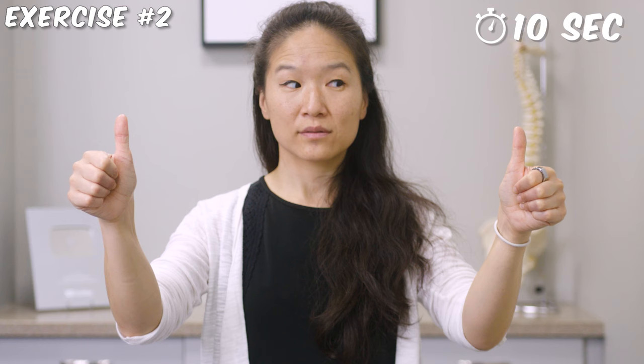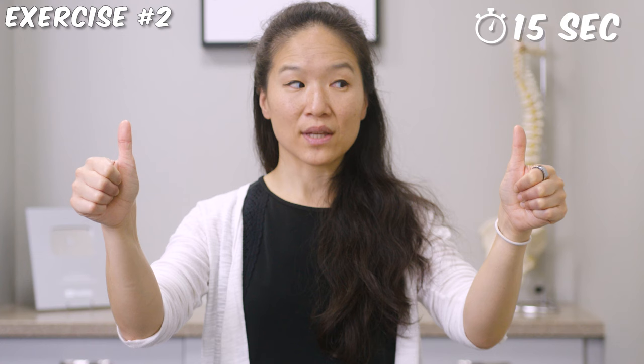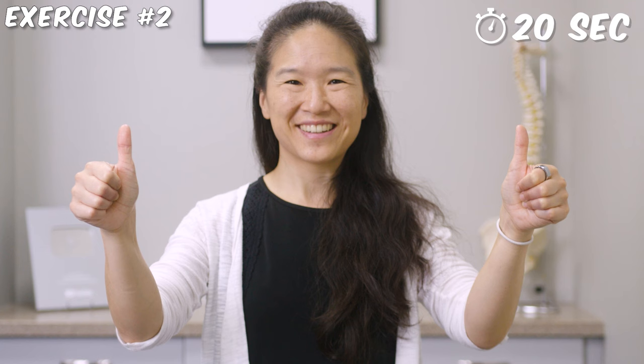When you can do that for 5 times each side pretty well, then try to hold it for 15 seconds. And when that's easy, try to hold it for 20 seconds and keep looking. Don't forget to blink. That's really important.